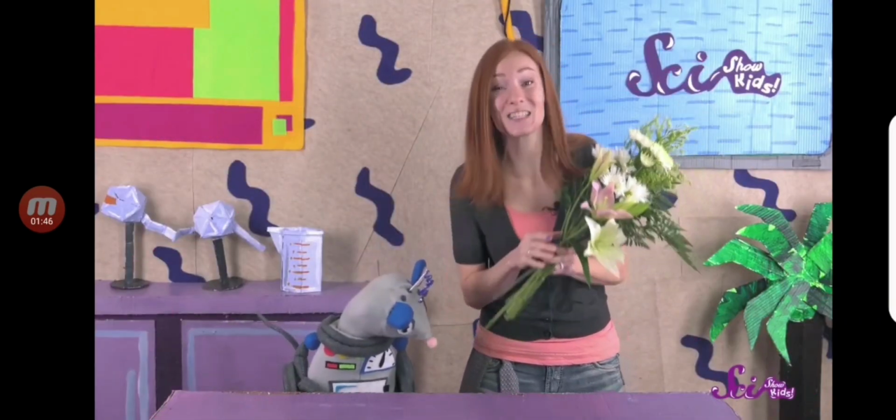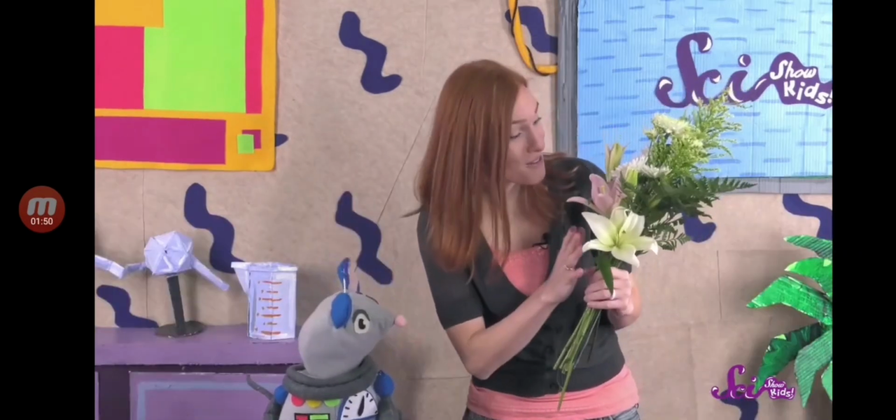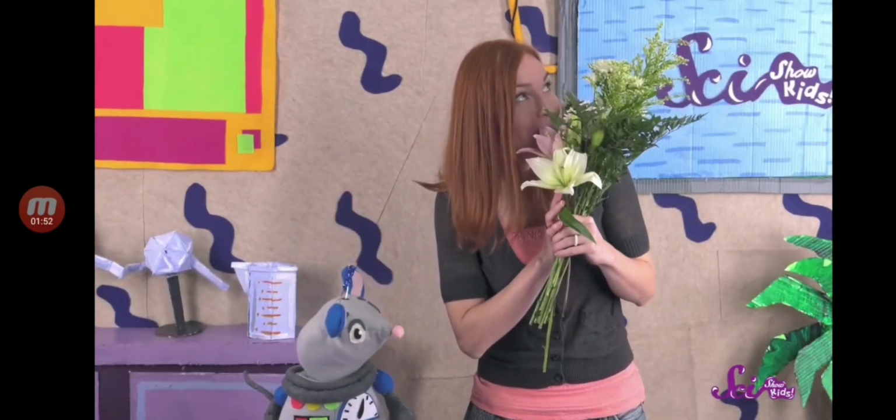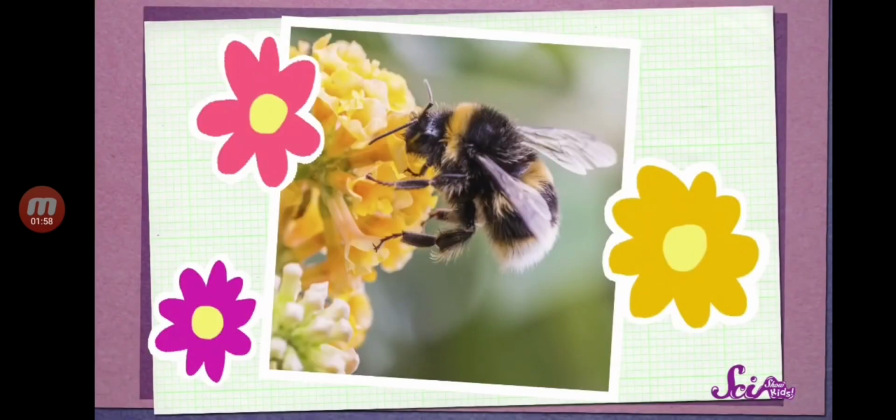Squeaks just gave me the nicest Valentine's Day surprise ever, a bouquet of flowers. Flowers are fun to look at and they usually smell great, but they actually have a really important job. They use their pretty colors and smells to attract animals, which help make new plants.